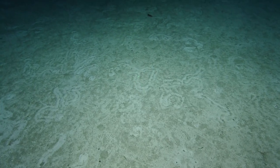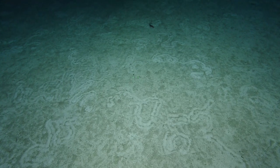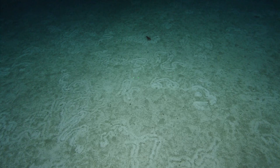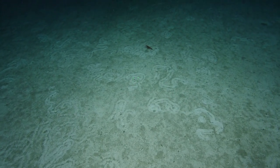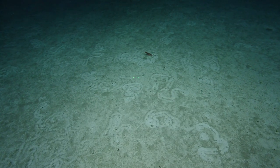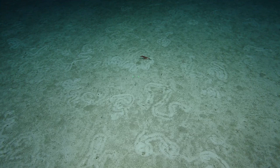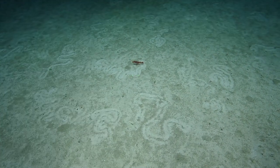A viewer said this is like the moon down here. Nothing gets disturbed. Well, I'm not sure I agree with that. Look at all the disturbance. All of these little circles and things are signs of life. The moon is definitely dead. Down here is teeming with life, even if it's too small for us to really see with the ROV's camera right now. Can we zoom on the shrimp?